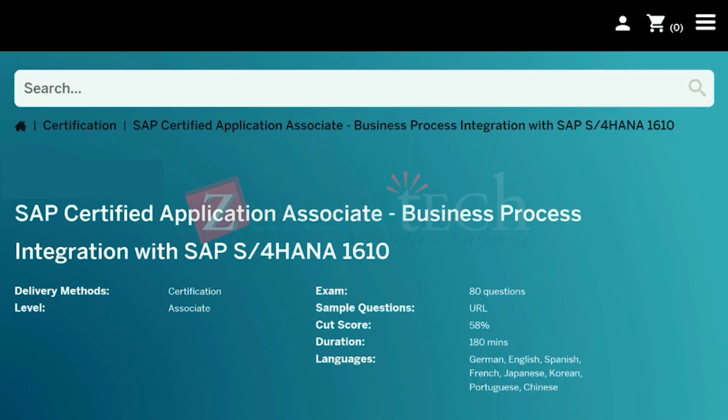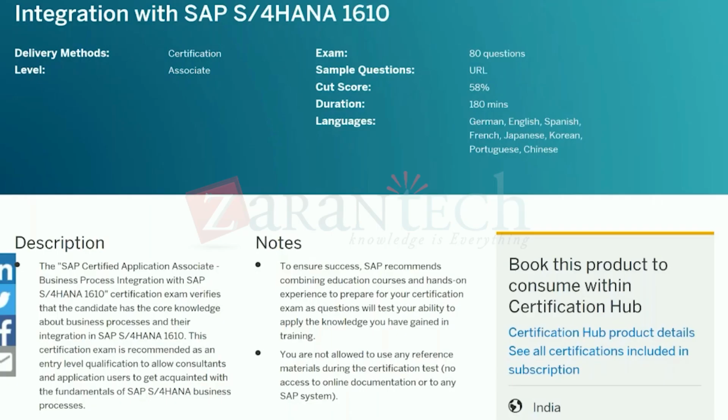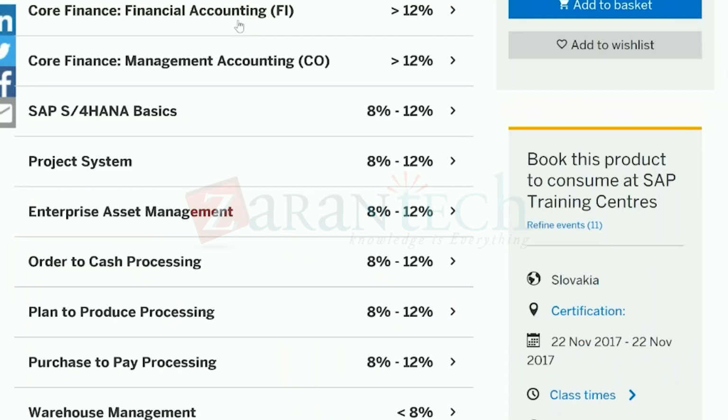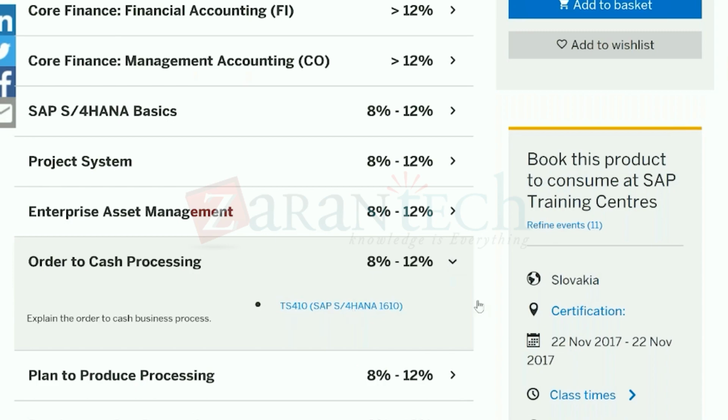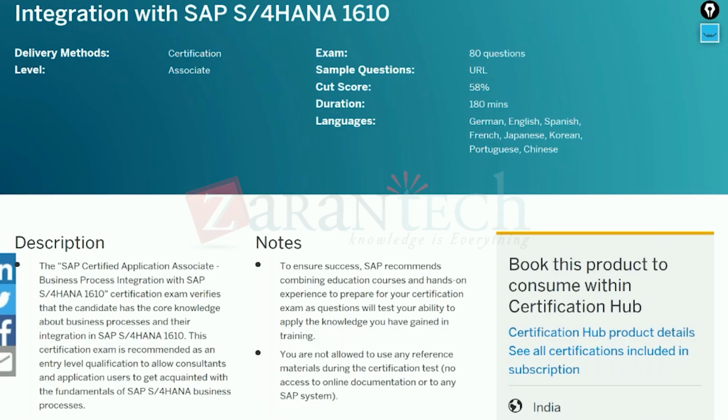So this is the SAP Certified Application Associate, Business Process Integration with SAP S/4HANA. You can see on my screen that it covers all of the processes: finance, controlling, S/4HANA basics, project system, asset management, cash processing, PP, warehouse management, MM. It covers everything. And the book is this TS410. Basic knowledge, plus you need to read this book at least 3 times. So SPRO would be the common SPRO. It's not the specific one.